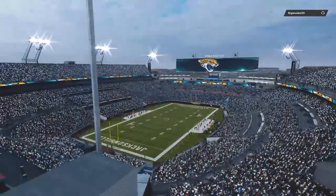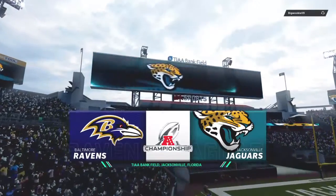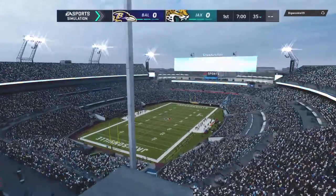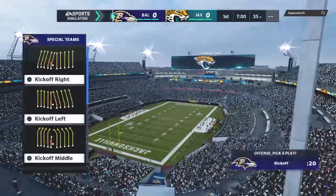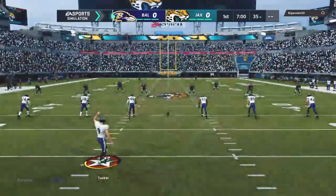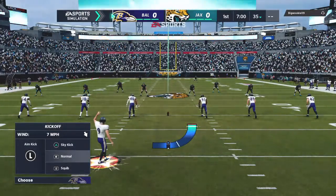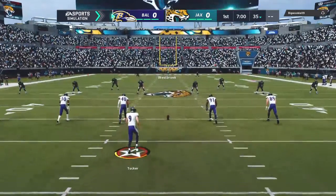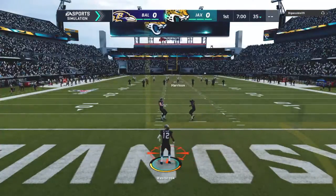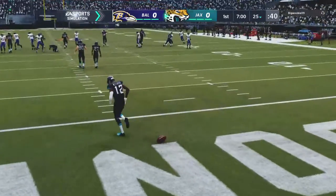Something we've only seen less than a handful of times since this franchise was born back in the 90s, and that's Jacksonville hosting in the playoffs as we welcome you to TIAA Bank Field. Straight ahead, it's a clash to decide the AFC's representative in the Super Bowl. And it'll be a great one between the Baltimore Ravens and the Jacksonville Jaguars. The winner here gets a ticket to Tampa. The loser stays home, and we are underway in the AFC Championship game.